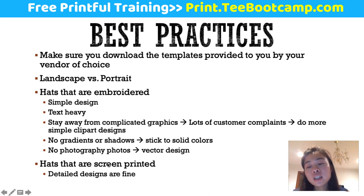Also, another one is some hats are screen printed. So if you find suppliers that are screen printing the hats, then your designs can be a little bit more detailed. It can be a little bit more complicated, whatever it is, because it's more or less like how they screen print a t-shirt. All right. So depending on the type of hats that you are going for, you have to pay attention to the type of designs that you're going to be uploading to these suppliers.